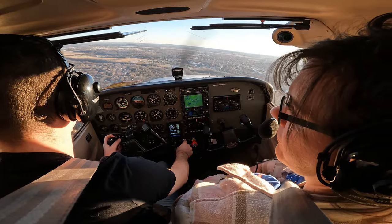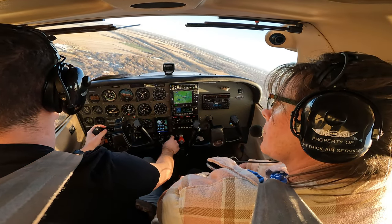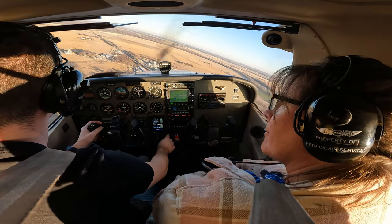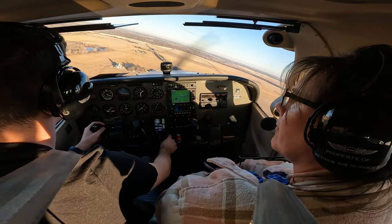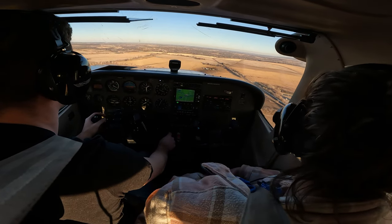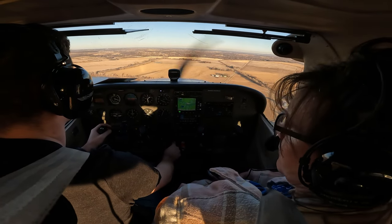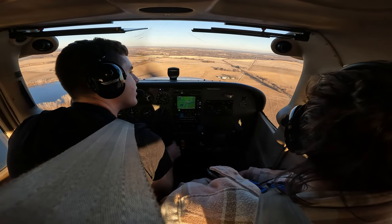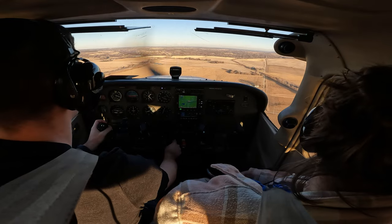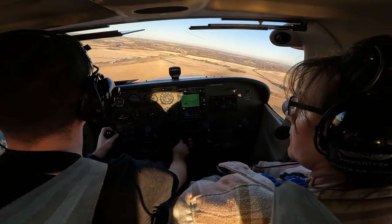Traffic system, 99 Hotel Victor is starting left base runway 33 once. Two. We're on final. No one's landing in front of us. Traffic system, 99 Hotel Victor is turning final runway 33, full stop once.